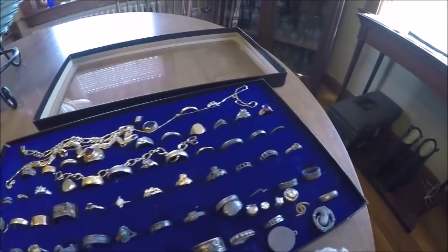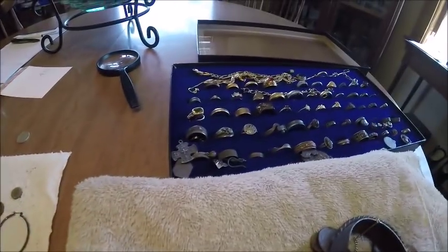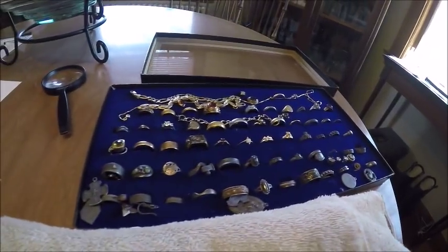So we're getting this ring box filled up. Won't be long now. So we're gonna go back down tonight. Like I say, the guy was doing the other side. This morning when I drove by before I went to work. So we're gonna go down and raid it again tonight.